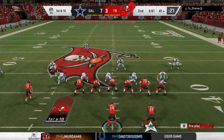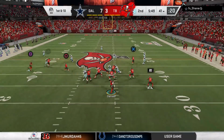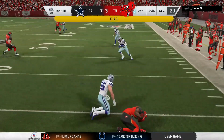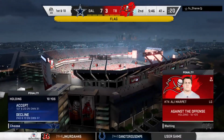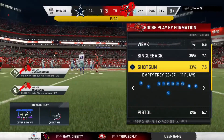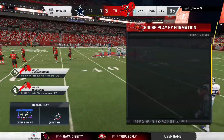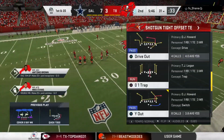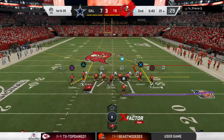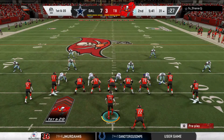One play has him up past the 40 already, and another first and 10. Now Darnold. Jones has it. And that play goes nowhere. He's met behind the line, and a penalty flag may add insult to injury. So following the hold, they're in a bit of a hole here with a first and 20.